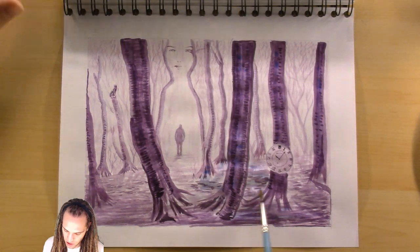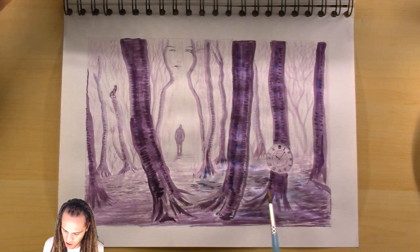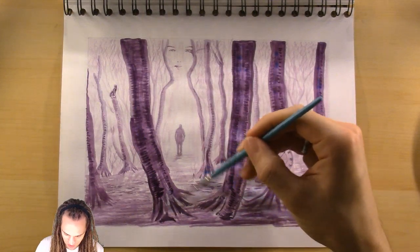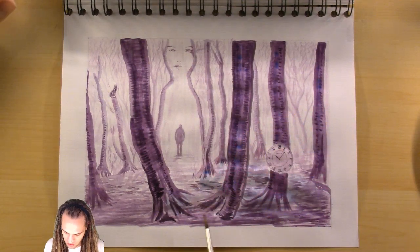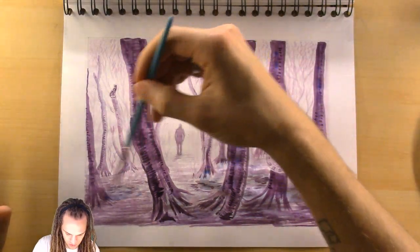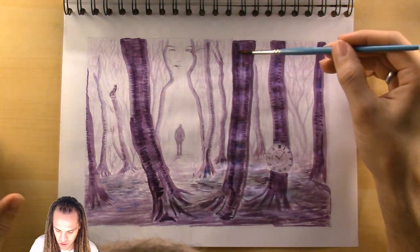Because at this point I am totally lost. I have not enough experience with this medium, and this paper is just not the right choice for Inktober and this particular medium choice. But hopefully it does something cool by adding just a little bit of blue in there.